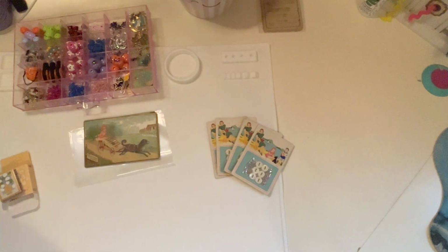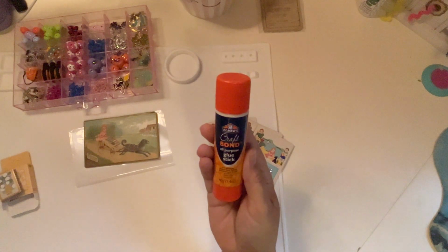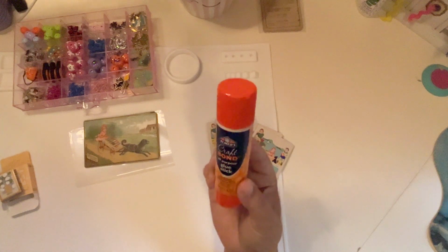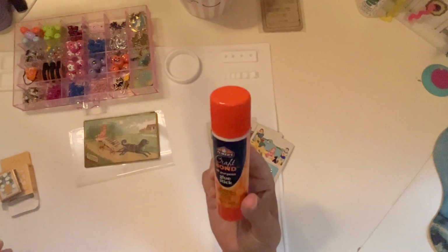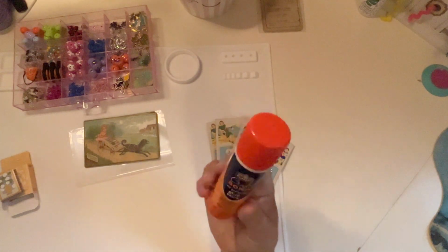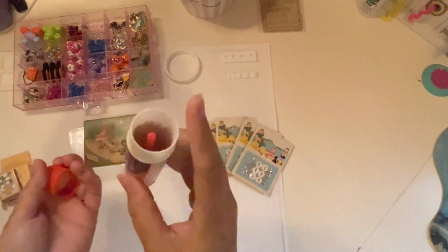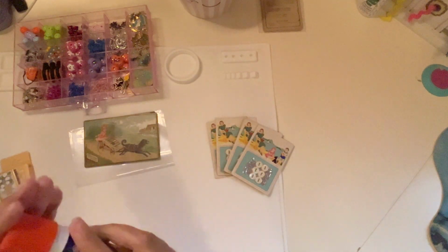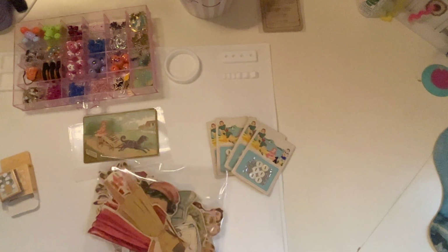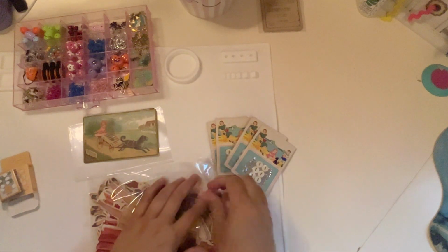And then I used this Elmer's Craft Bond all-purpose glue stick, and I really liked this because the fronts of the patterns are very fragile in some cases, and it didn't rip them, so that was nice. I'm gonna get another one of these because I used the whole thing. It's all gone. So anyway, here's the ladies that I've been fussy cutting. I put them in this little bag just to keep them safe.